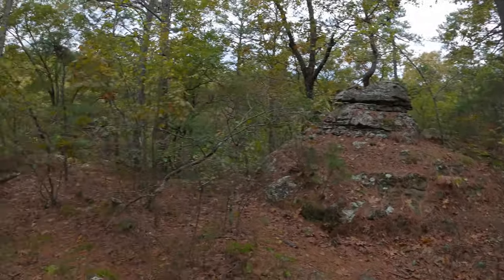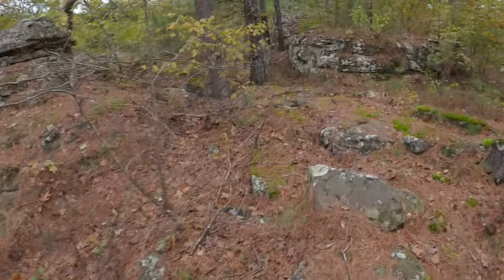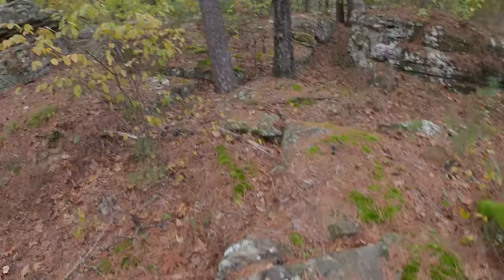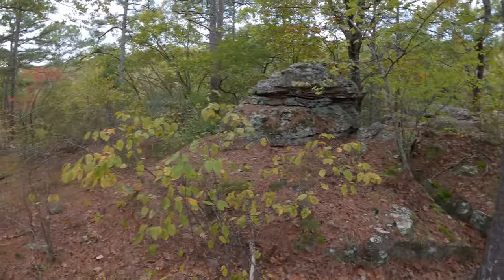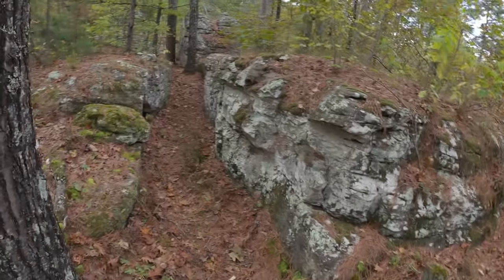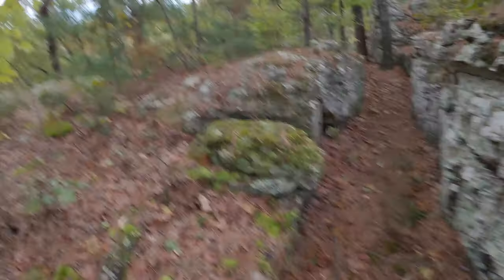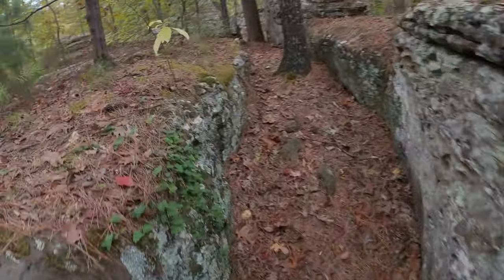I'm up in the area that's mostly visited, the place where climbing occurs and other hiking and such. There's an official trail. I was on it for a moment, running over that way.